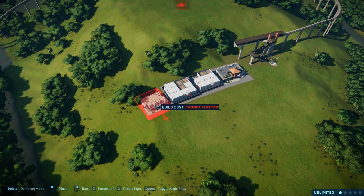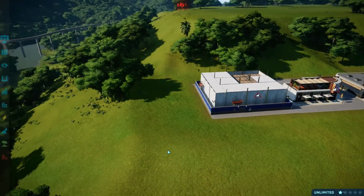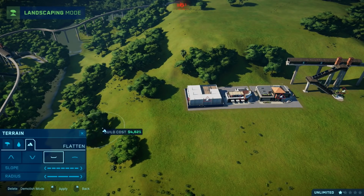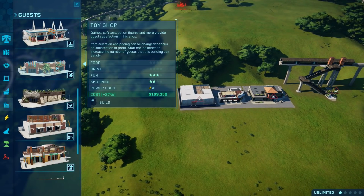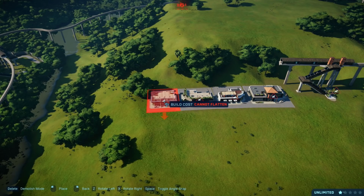And maybe an arcade. Will that squeeze in there? Oh, it's going to be tough, that one, I think. Because I can't flatten any further to the left. Oh, maybe I can, actually. Oh, if I just go... I want to squeeze in one more. I just want to squeeze it in there. Come on, beautiful. And the arcade I know is a small building, so yes, beautiful. I should have definitely built a path first, thinking about it, but whatever.